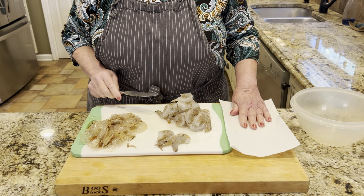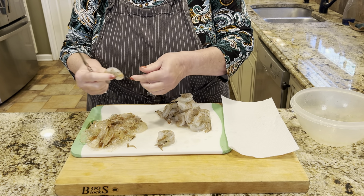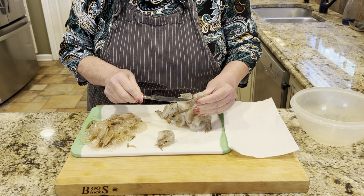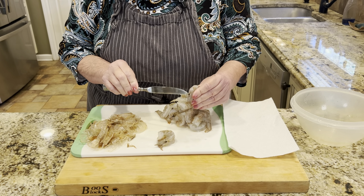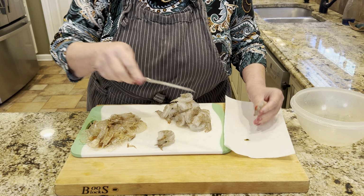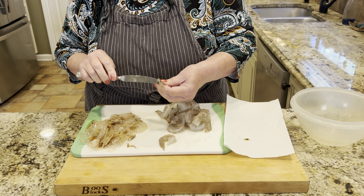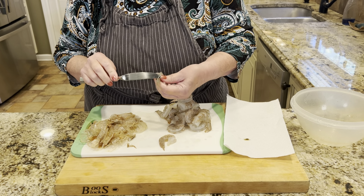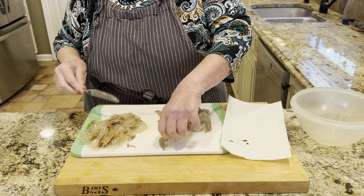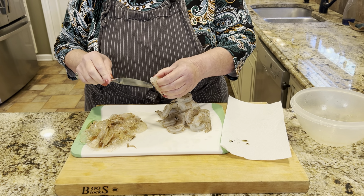Now, even though these are deveined, you do want to make sure that you look at each and every one as you're peeling them. And if you see some vein like this right here, it's really simple. Just take a knife and just scrape it out. Boom, done. So we had a couple of them that still had a little bit of vein left. Yeah, out you go.